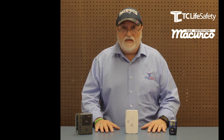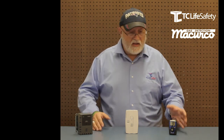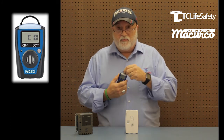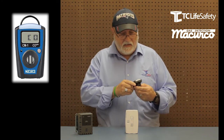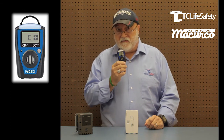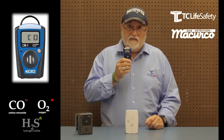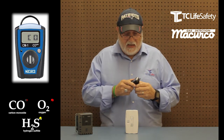Mercurco's been making gas detection for a number of years. They're very high quality. And their gas detectors come in 3 different formats. All 3 of them are here. The first one is the personal detector. This one has a loop that you can put on a lanyard. It's got a clip you can clip onto your belt or onto your shirt. This detector format comes in 3 flavors: carbon monoxide, oxygen, and hydrogen sulfide.